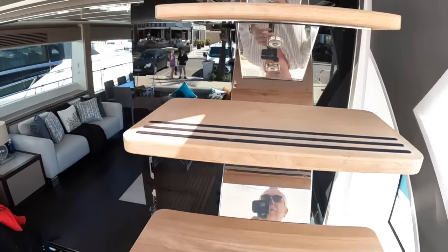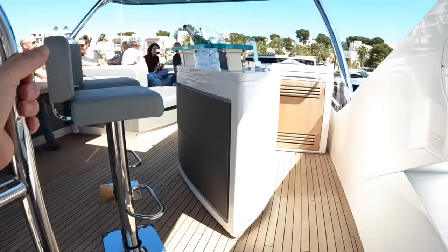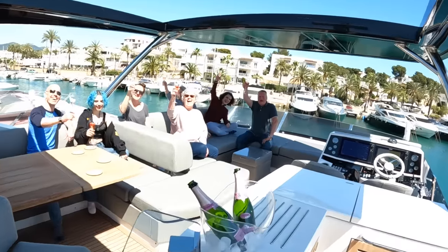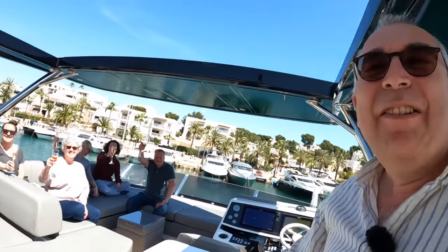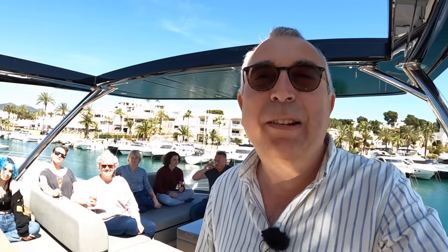Now I have a slight confession to make, because I'm not actually going to show you the whole flybridge, because it's charter time, baby! Yay! We've actually got this boat for the next few days. We're going to do some filming on here and we're going to show you what taking a charter on one of these boats is all about. It's gonna be epic. Stay tuned, catch you soon.